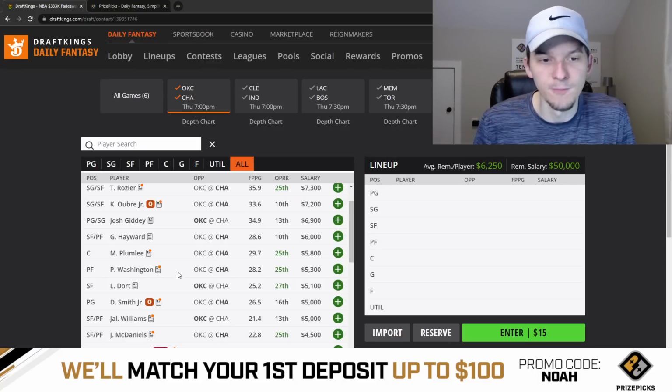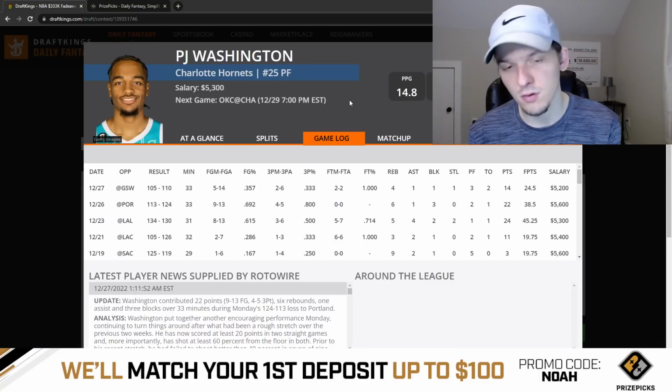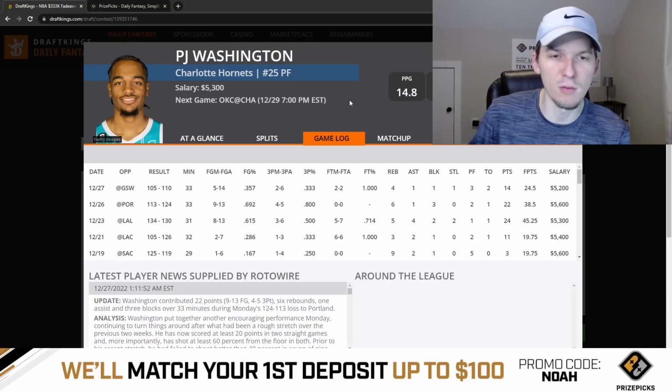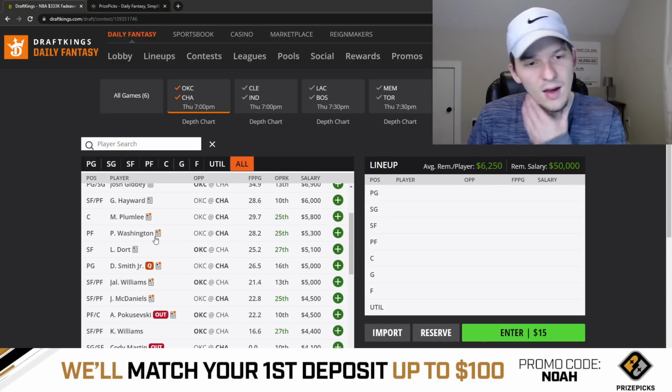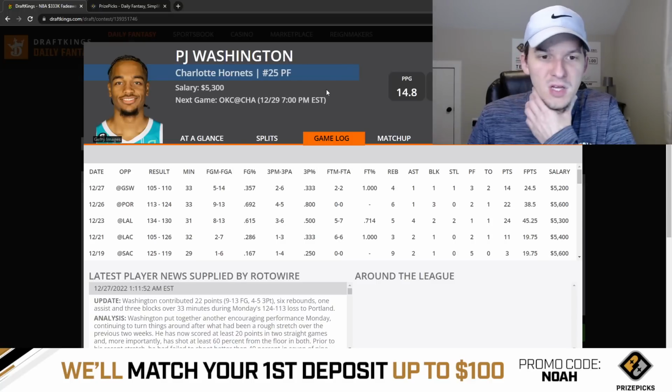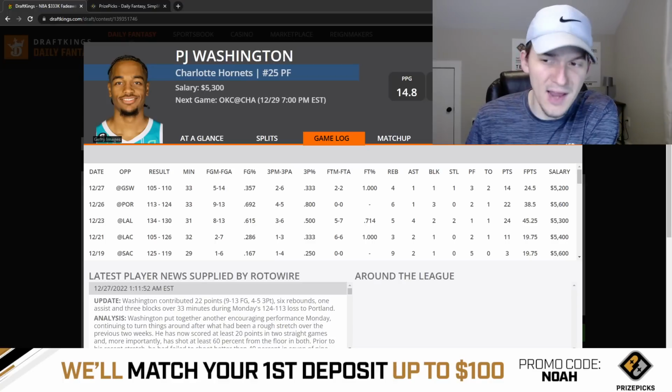PJ Washington, I think his minutes should be a little bit more secure without Kelly Oubre and potentially without Nick Richards as well. I'm pretty sure Nick Richards already got ruled out, if I remember correctly. Yeah, he's out. So I think we do get 32, 34 minutes from PJ Washington. I think the matchup for him is pretty good. He's been playing pretty well as of late. So I kind of have some interest in him too.